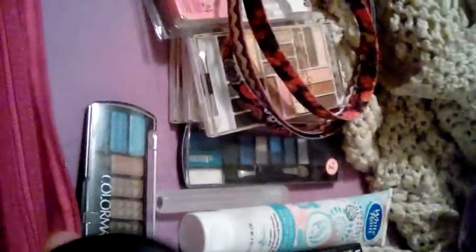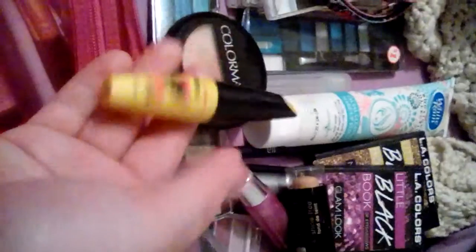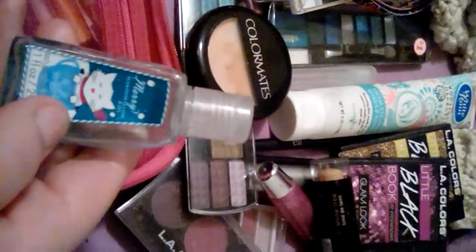I got this next palette from my mommy for Christmas. I got this, it's blush. They call it pressed powder, but it's pretty much blush. For Christmas, I got another one of these, which I threw away because it's gone. And then last but not least, my Merry Marshmallow Kiss hand sanitizer. I got this at Bath and Beyond.